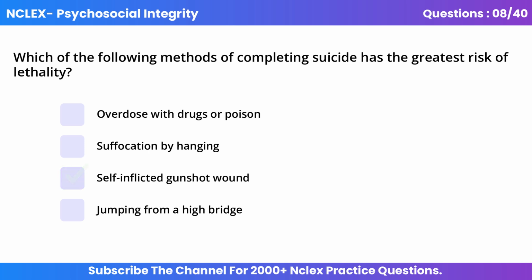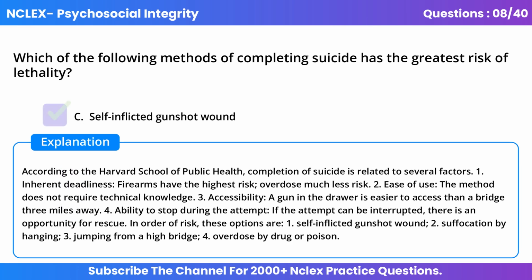C. Self-inflicted gunshot wound. According to the Harvard School of Public Health, completion of suicide is related to several factors. 1. Inherent deadliness. Firearms have the highest risk, overdose much less risk. 2. Ease of use. The method does not require technical knowledge. 3. Accessibility. A gun in the drawer is easier to access than a bridge 3 miles away.